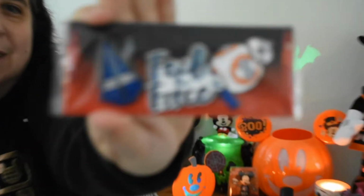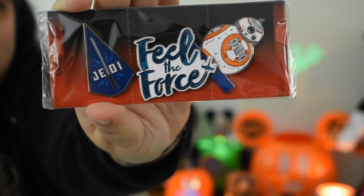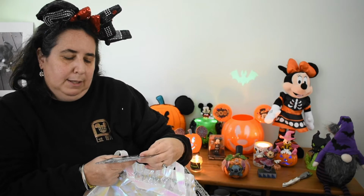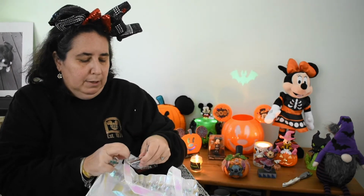Feel the Force, BB-8, and a Jedi pin. I've seen this pack. Is that not a pin as well? It's three pins. Okay. The BB-8 is like sideways in there. This has got the little Parks exclusive. It retails for $25 at the park.